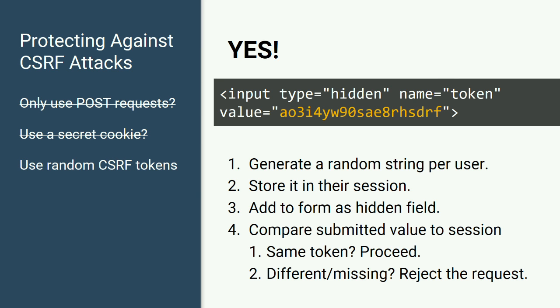So by only putting it on the form, only when they're actually viewing that form, we can ensure that, yes, they are actually submitting the form at that time. It's not some automated process being kicked off from some other website. So that's how we protect against CSRF attacks using randomized CSRF tokens.